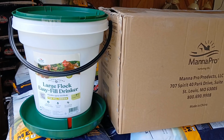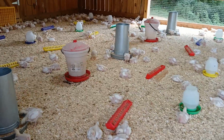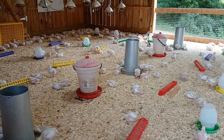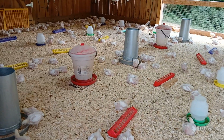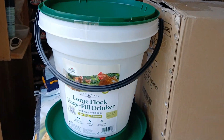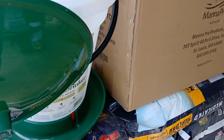One of the reasons that we love these waters is because they're so much easier and much less time consuming for us to use for the birds, because we can simply show you on this one, can't we? They've got this lid taped in upside down now, but let me get that off of there.